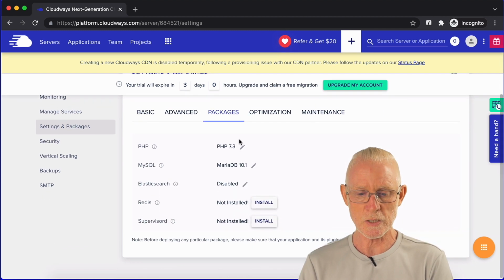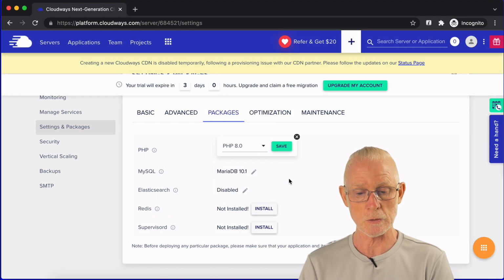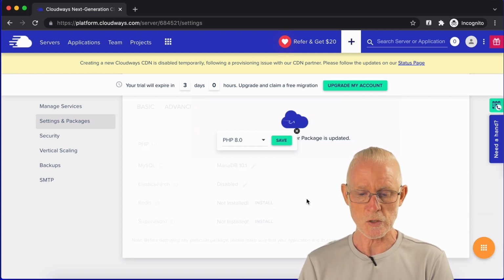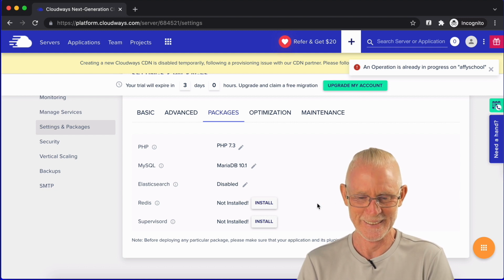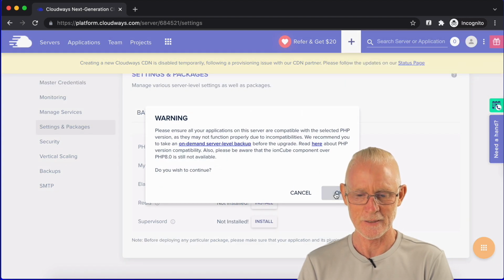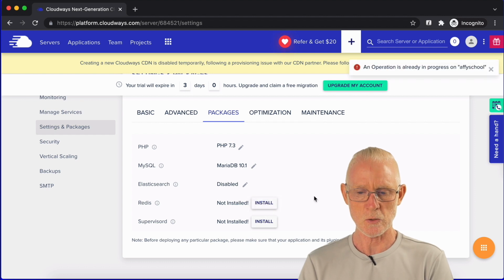I'm going to come into the packages tab and I'm going to change the PHP to 8.0 now, which is really good. It's very stable. Redis, I'm going to install that. And notice you can only do one thing at once. Try again, save, click on OK. So I've got its knickers in a twist a little here. So let's try one thing at once, install.